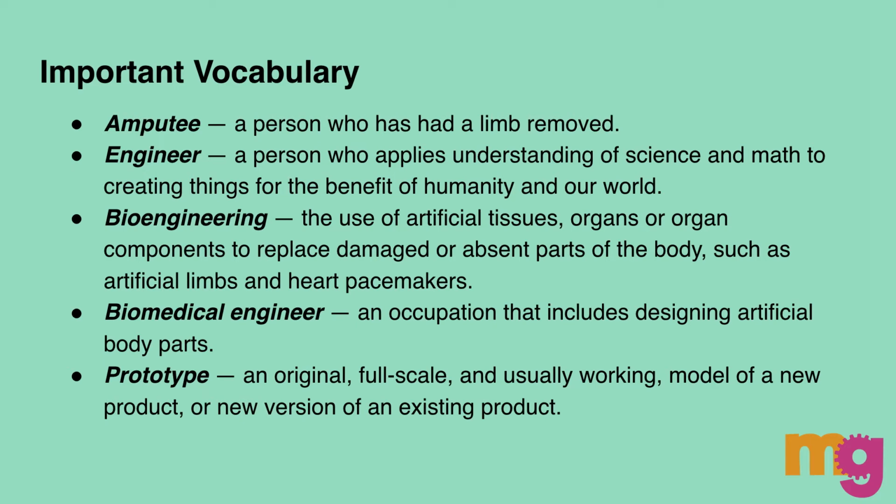Then there's bioengineering, the use of artificial tissues, organs, or organ components to replace damaged or absent parts of the body, such as artificial limbs and heart pacemakers. So bioengineering is kind of like engineering with a focus on biology and the science behind these tissues and organs. A biomedical engineer is an occupation that includes designing artificial body parts, and a prototype is an original, full-scale, and usually working model of a new product or new version of an existing product.